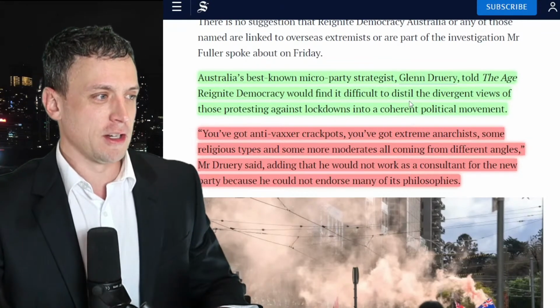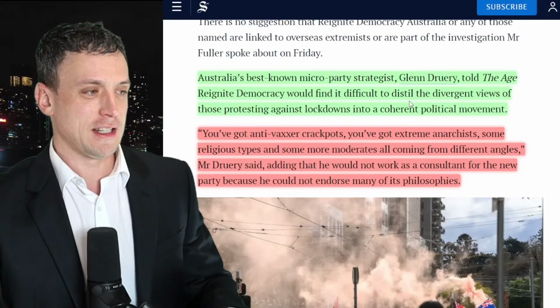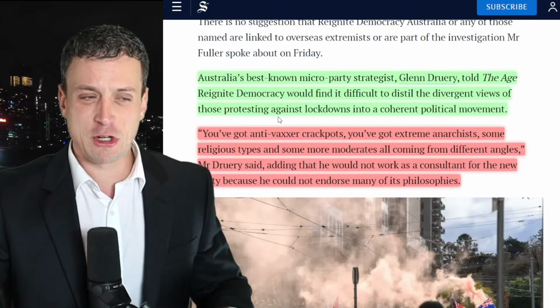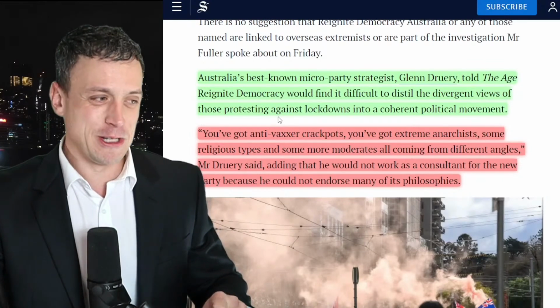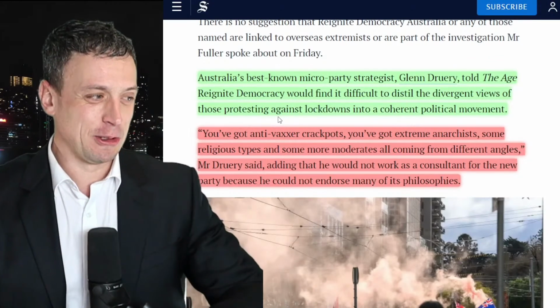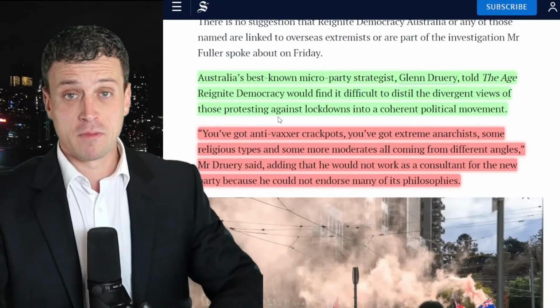The Age, Reignite Democracy would find it difficult to distill divergent views of those protesting against lockdowns into a coherent political movement. And these are his words, quote, "You've got anti-vaxxer crackpots, you've got extreme anarchists, some religious types, and some more moderates coming from all different angles." Mr. Druery said, adding he would not work as a consultant for the new party because he could not endorse many of its philosophies.